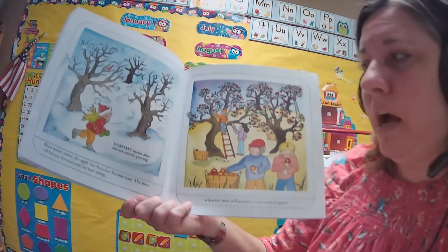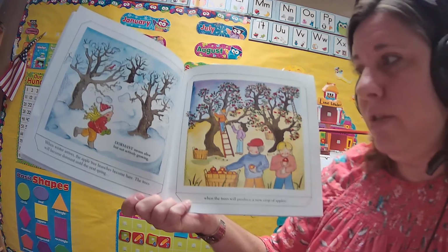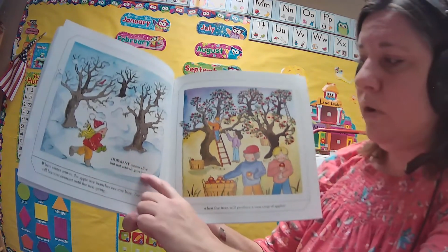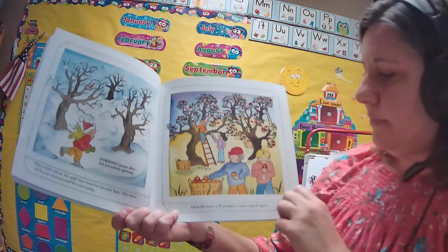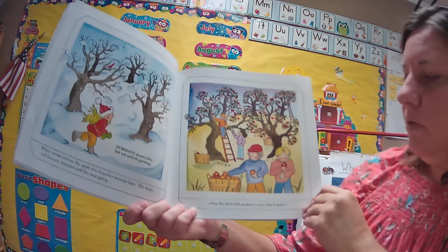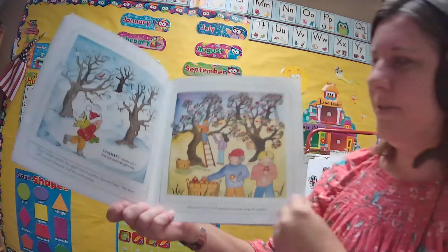When winter arrives, the apple tree branches become bare. The trees will become dormant until the next spring. Dormant means alive, but not actively growing. In the spring, the trees will produce a new crop of apples.